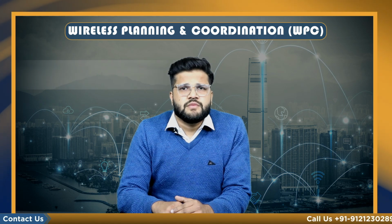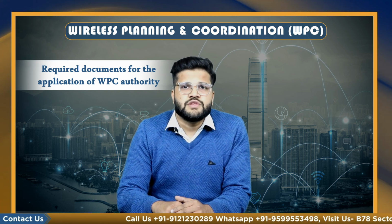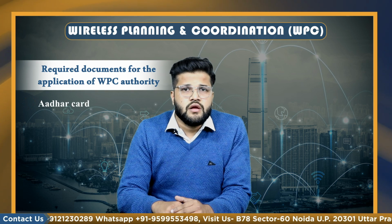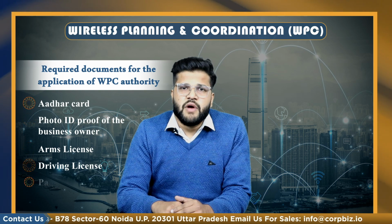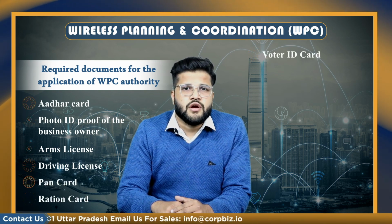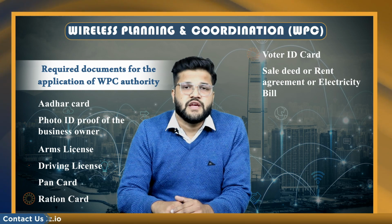Now let's discuss the documents required for the application to the WPC authority to obtain the WPC certification. The required documents are Aadhar card, photo ID proof of the business owner, arms license, driving license, PAN card, ration card, voter ID card, proof of possession of premises like sale deed, rent agreement or electricity bill, etc.